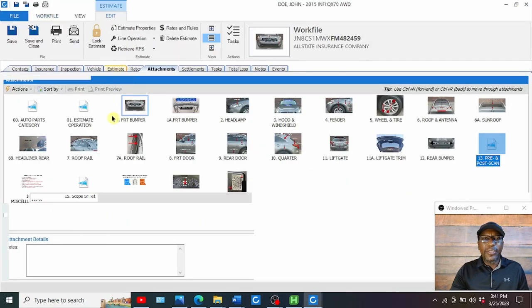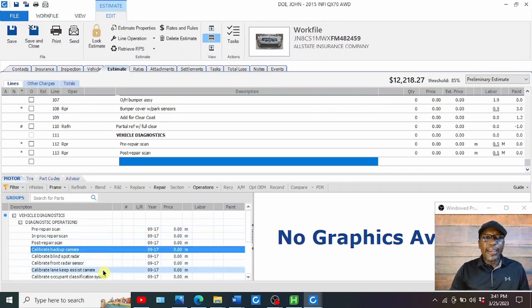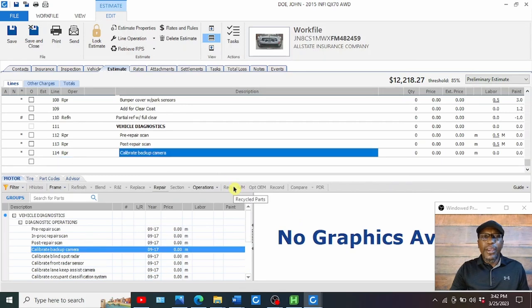Go back to our estimate. And we also got calibrate the back camera. We are taking the back camera off the vehicle, correct? So we put the back camera back on the vehicle, and it may need calibrated. A lot of times the shop will sub that out, okay? So in this case, we are not going to add it to the estimate. We're gonna put it there, I just want you to see it, but we're gonna let the shop submit a supplement on that, because a lot of times they sub it out.